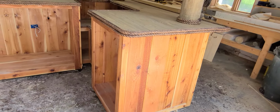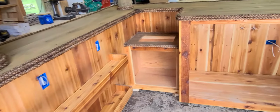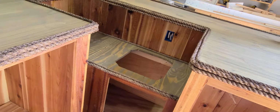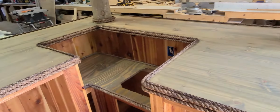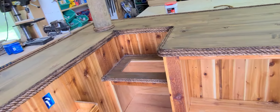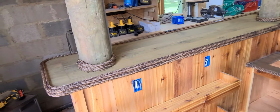Come in early, get the footrest built, get all the electric outlets and switches in, get the ice bin in, we'll get the sink in, and put the second coat of sealer on this monstrous bar top tomorrow. And then Friday, put the third coat on, and then hopefully we're going to be loading up on Sunday.